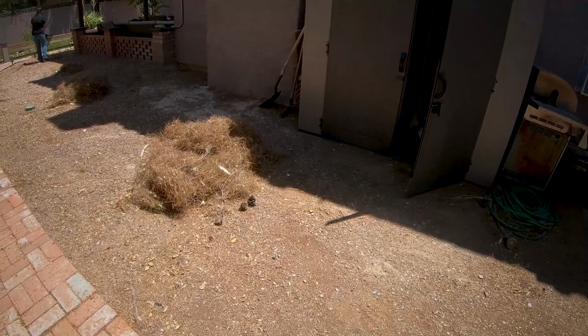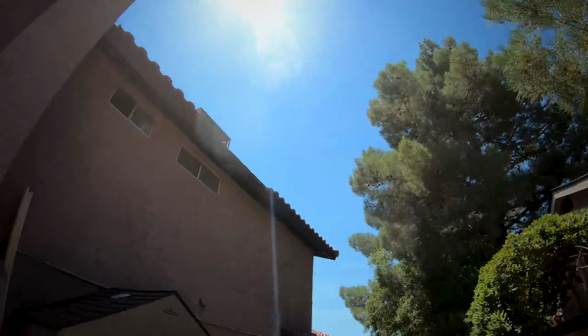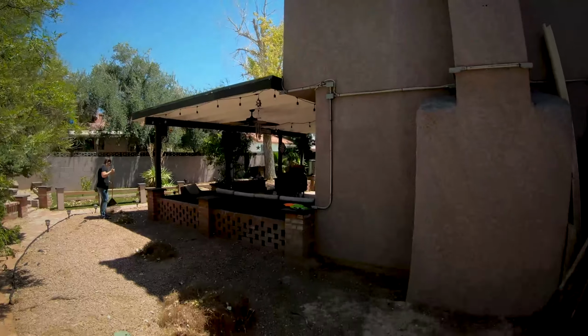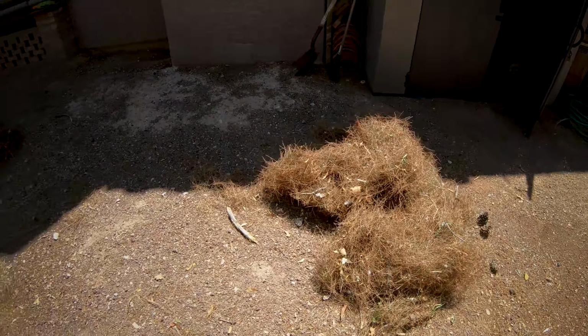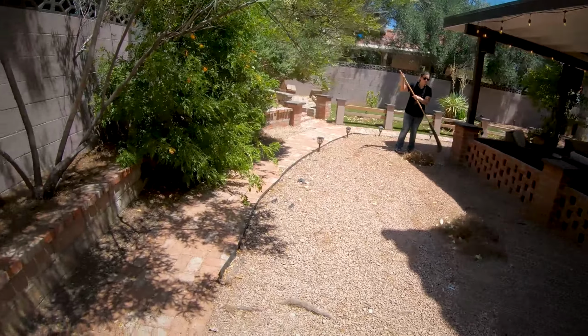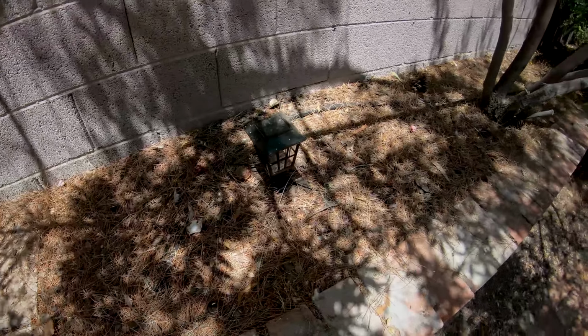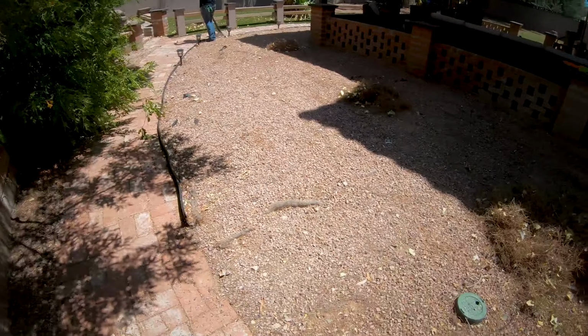Well, now on to the backyard. It's dirty. So many pine needles from these giant pine trees, which I love. But there's just so many. Whole backyard's full of them. Look. It's from the windstorm.